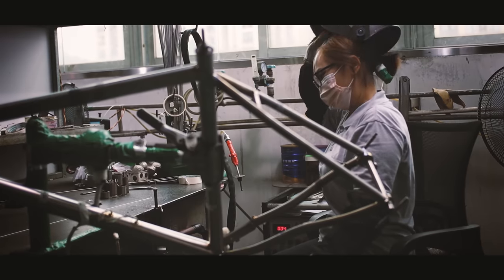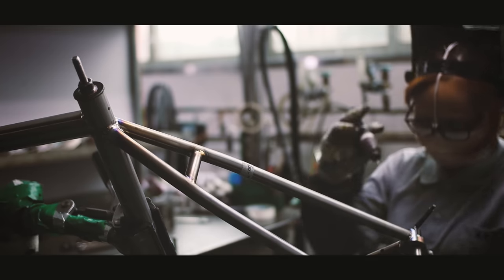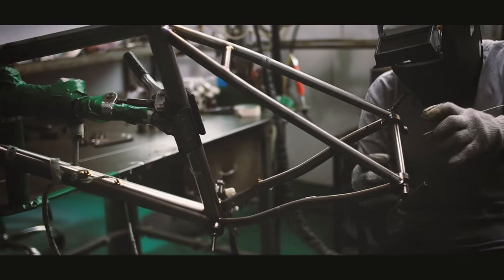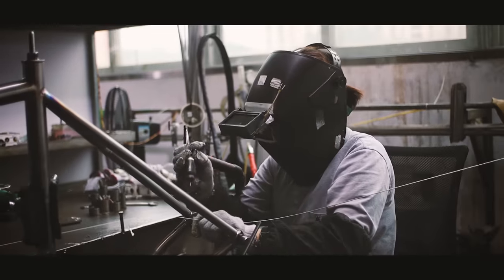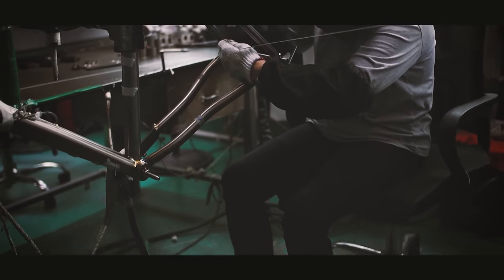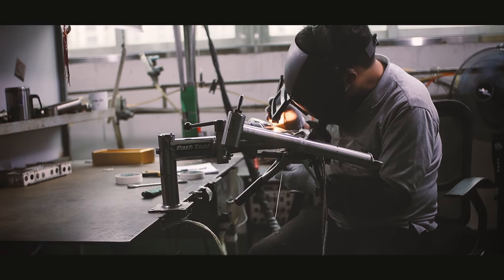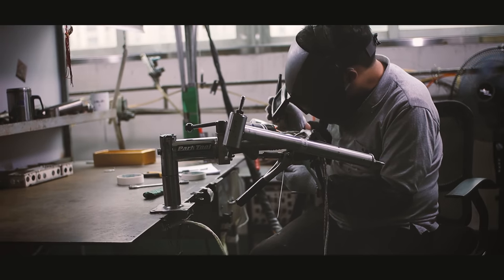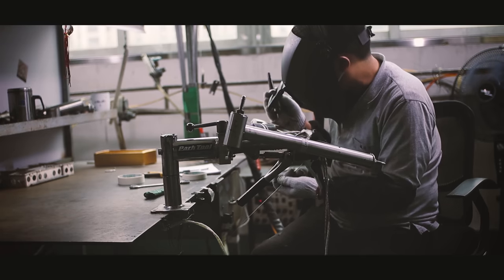Apparently, welding titanium isn't as straightforward as welding steel, but to be honest, I never thought welding steel was particularly straightforward either. Anyway, titanium has to be welded in an oxygen-free environment. The workers plug up the ends of the frame tubes and fill the frame with argon gas. Argon gas is also pumped out of the end of the welding torch to keep the whole process oxygen-free and ensure a long-lasting weld. It was also nice to see a Park Tools frame clamp being used.